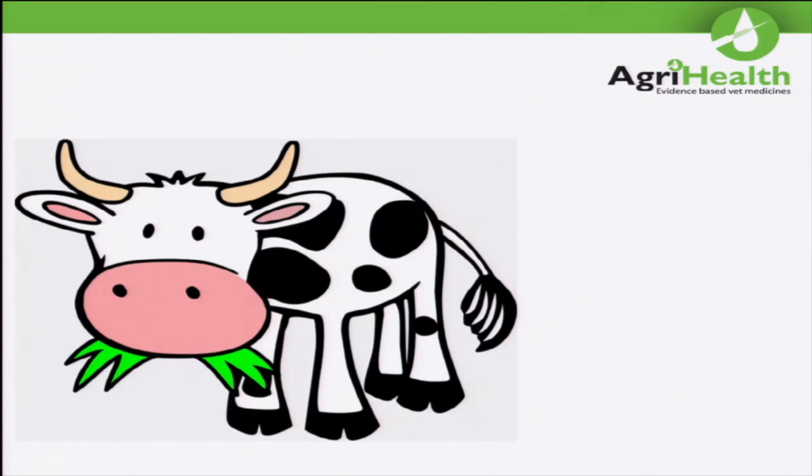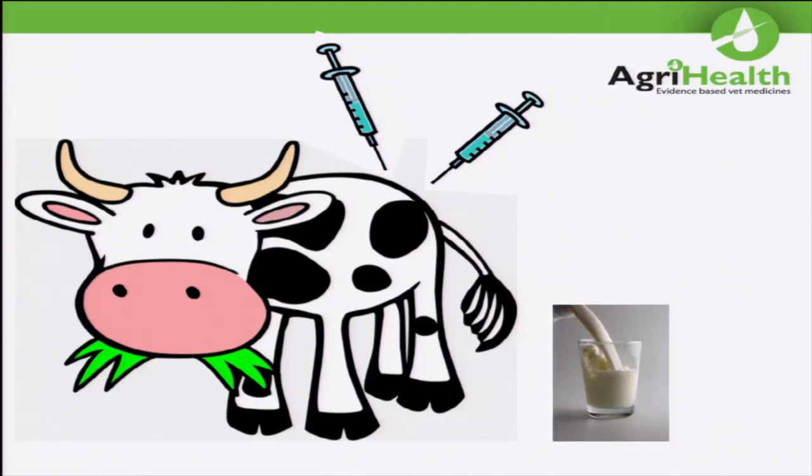So what happens to the milk withholding period when we treat a cow with more than one product at a time? And what happens to the milk residues of that product? Most vets in New Zealand would advocate the use of a non-steroidal anti-inflammatory drug alongside an antibiotic treatment for many diseases and conditions. And there's very little data to support milk withholding periods when these products are used together, or in fact when two different antibiotic products are used together.